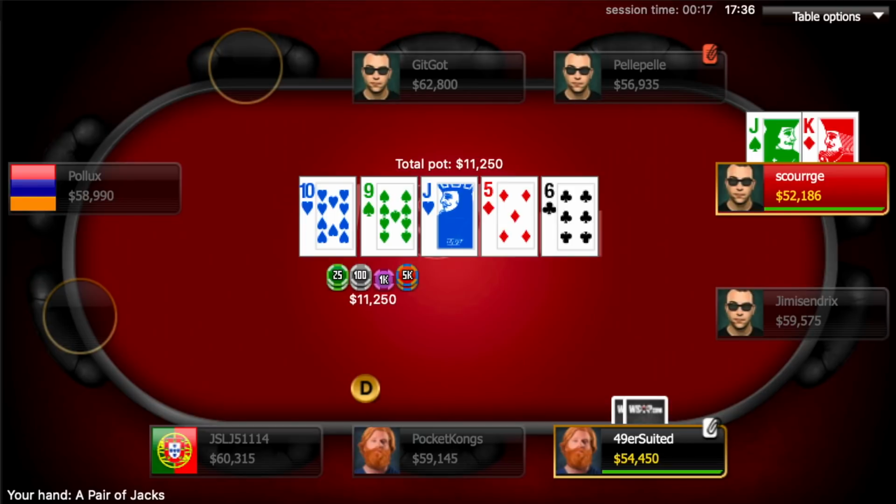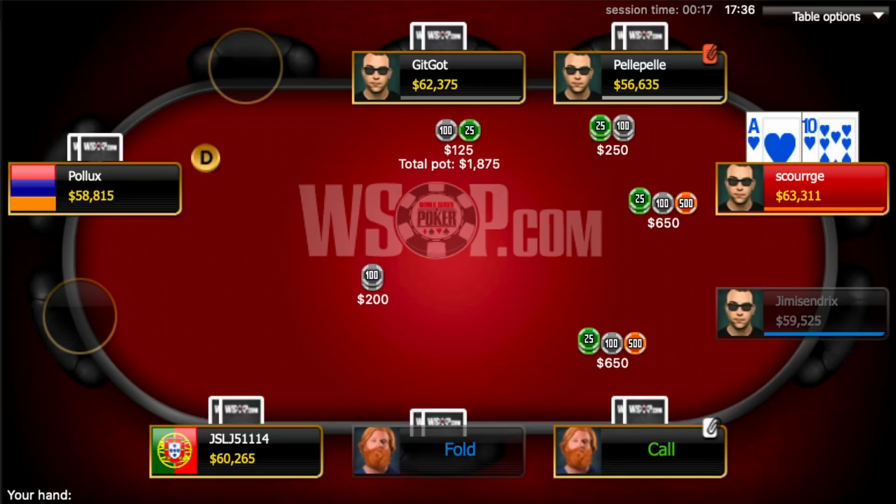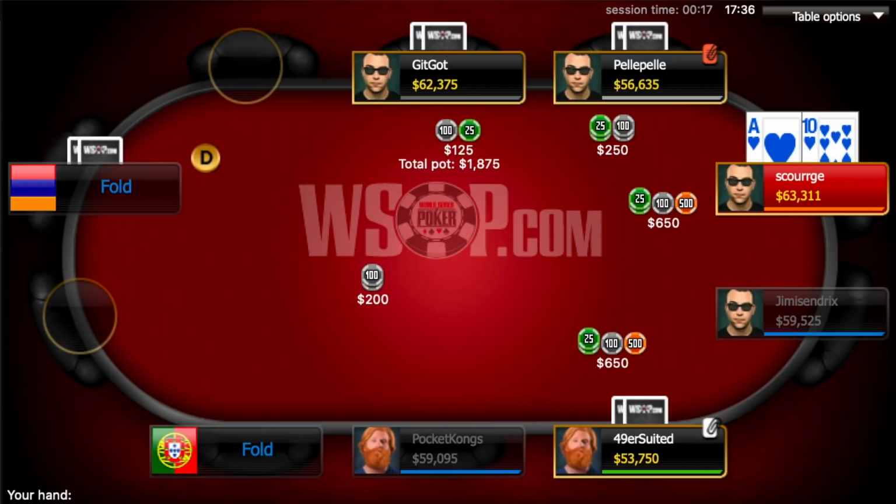The river goes check-check, and my hand is good against ace-queen. A little bit surprised that he didn't choose to bluff without hearts in hand, and I would have had a tough time if he had, but we get off easy here. This hand I think we make a bit of a mistake on, but it's an interesting one to talk about.